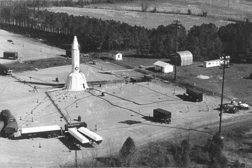The PGM-19 Jupiter was the first nuclear-tipped, medium-range ballistic missile (MRBM) of the United States Air Force (USAF). It was a liquid propellant rocket using RP-1 fuel and LOX oxidizer, with a single Rocketdyne LR-70NA model S-3D rocket engine producing 667 kN of thrust. It was armed with the 1.44 megaton W-49 nuclear warhead.